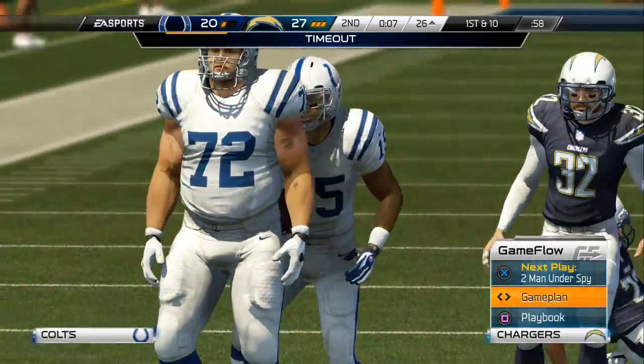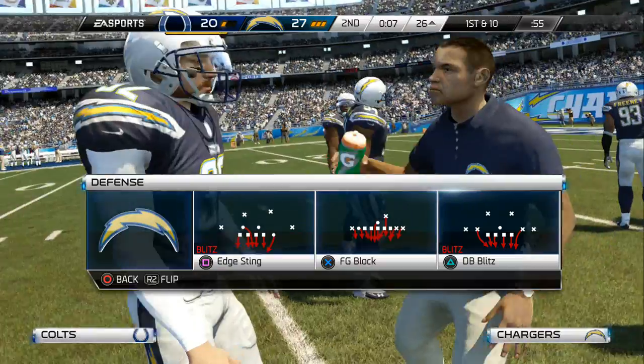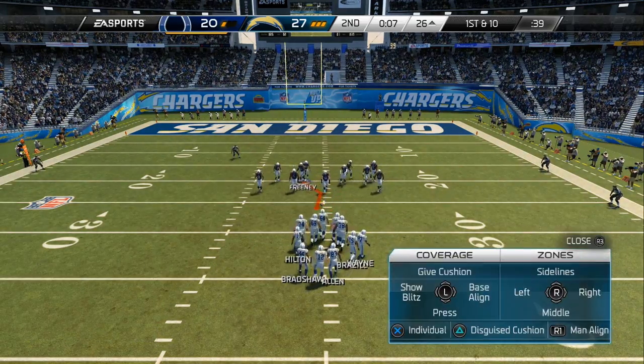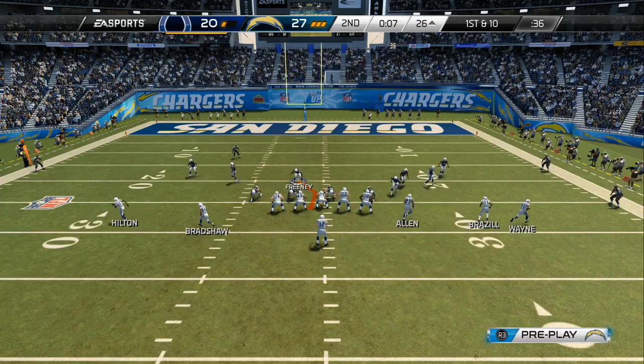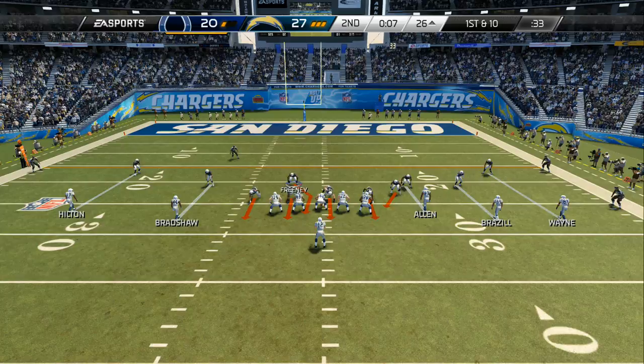I guess that's how we're going to be today, isn't it? We're just going to go for it on fourth down. That time they go for it and they get it. Good job. Hey. One minute. Let's see how they do. First down. Huge play. 56.